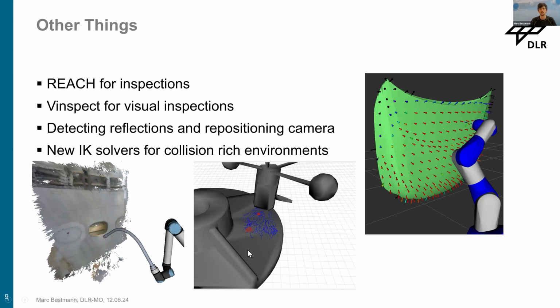We're also working on detecting reflections and repositioning of cameras, because in inspection, of course, if you have a large reflection on your image, then you cannot really see if there's a defect or not. And we are also working on some new IK solvers for collision-rich environments, because this seems still to be quite challenging for most standard IK solvers that are out there.